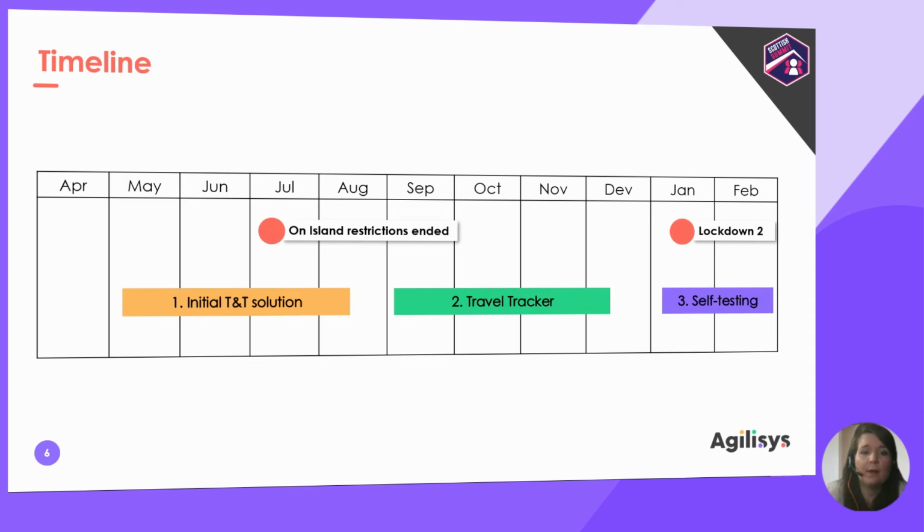So just to give you a quick time overview. There's 3 main elements to what we've built. There's the initial track and trace solution, which we launched around June last year. That took around 2 months, 6 to 8 weeks to build. And obviously there's been smaller releases since the initial launch. So we are working in an agile way, trying to release and iterate regularly, but obviously the most important thing was getting a working solution out there as quick as possible.